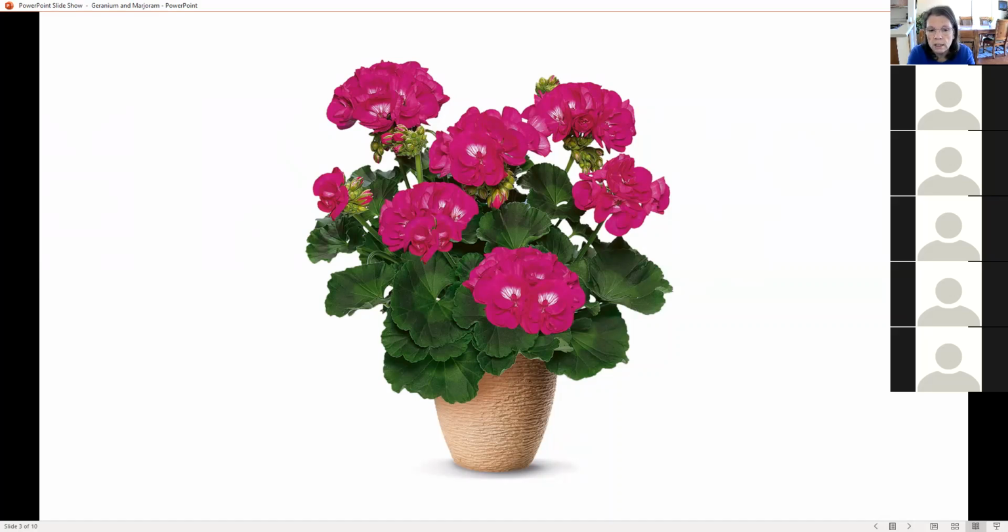doTERRA sources their geranium from Kenya, which is just a little bit north of South Africa, and Madagascar, which is an island off the east coast of Africa. Geranium is a mild oil, but its aroma is very potent and very strong.